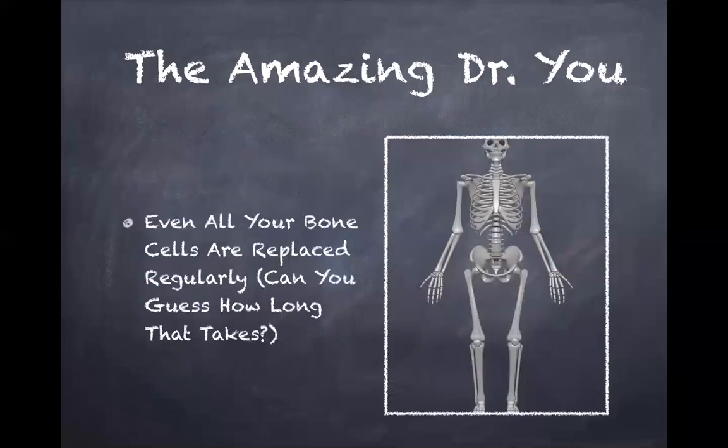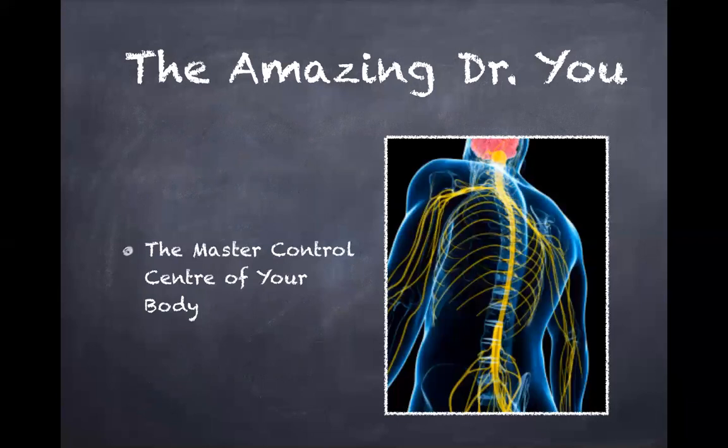And all of the structures of your body work like this, even your skeletal cells. So even your whole skeletal system will be replaced in 1 to 7 years, depending on the source. So pretty amazing, the potential for healing if we just change the environment within which our cells live. And that has to do with our lifestyle choices.